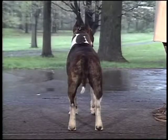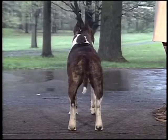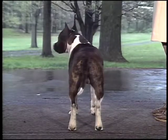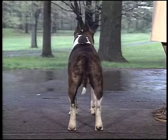From the rear, you can see that the thighs appear thick, with the musculature apparent on both the inner and outer surfaces of the leg. See how the rear legs are straight.